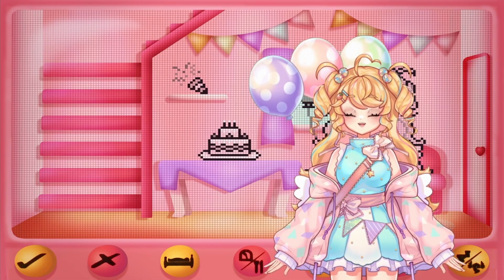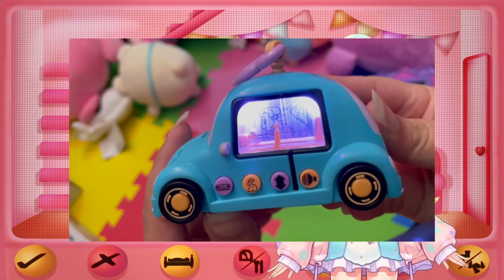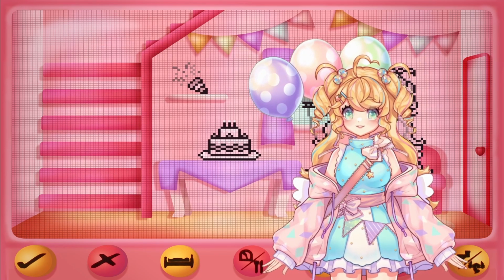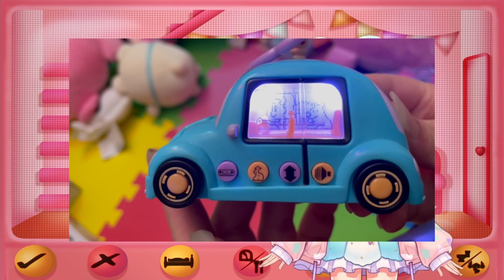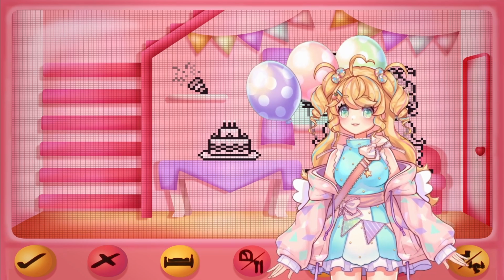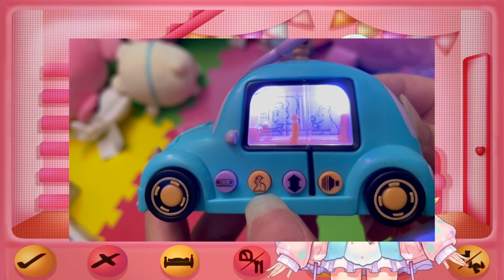The next release in the line was the Road Trippin' Car. This model included a keychain clip and was a much more compact design compared to most of the other Pixel Chix toys. I will also say, on a personal note, this toy is definitely not as strong as the other Pixel Chix toys. The sound design and character model is a lot weaker, and there's a lot less to do and interact with.